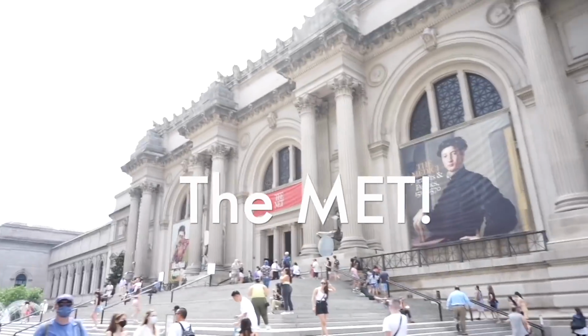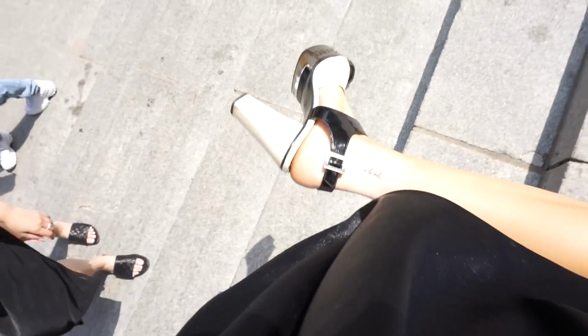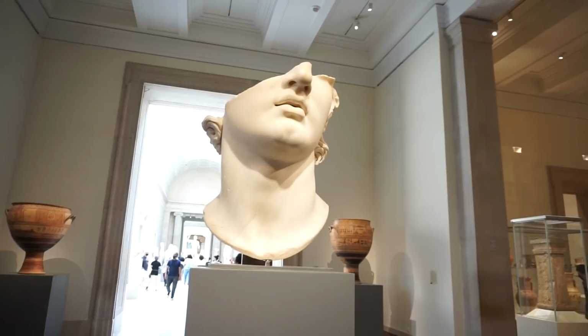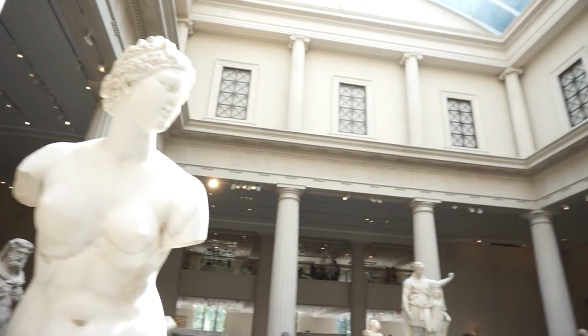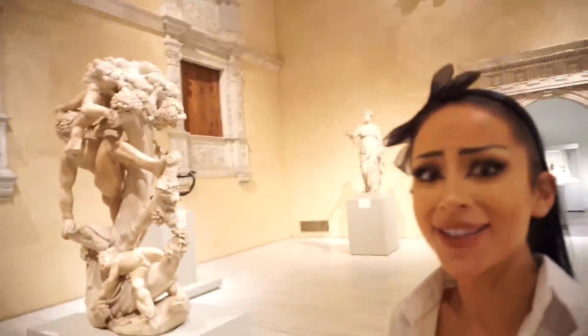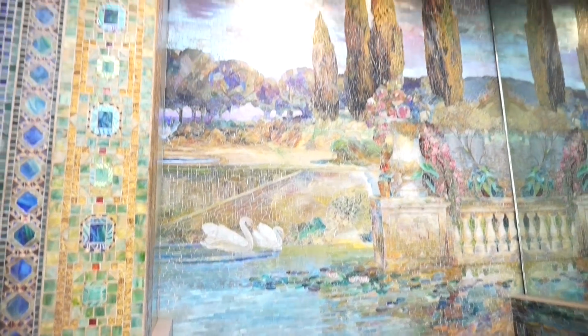We visited what is now one of my favorite museums of all time, the Met. All right, let's head up these Gossip Girl stairs. Woohoo! Here we go. Oh my God, the Met was just magnificent. Look at it, so many beautiful statues. Hello, gentlemen. It is beautiful in here, you guys.